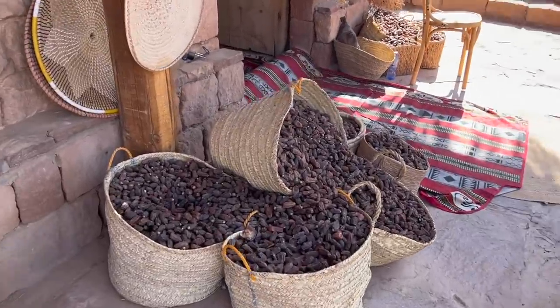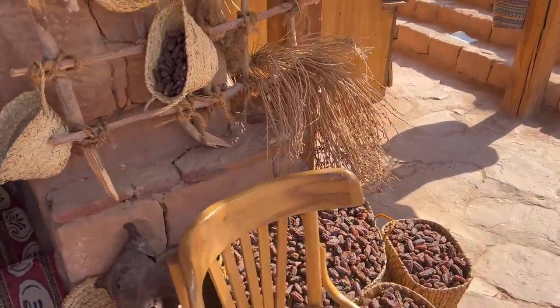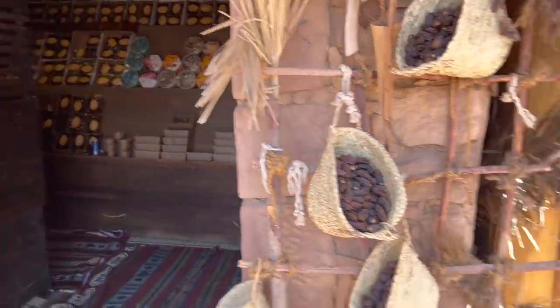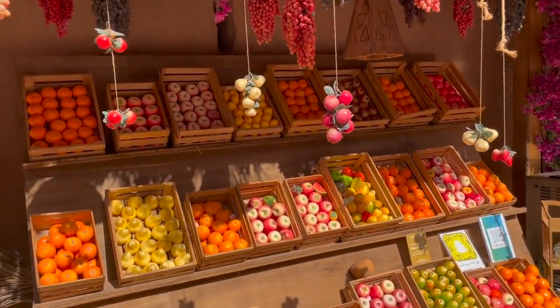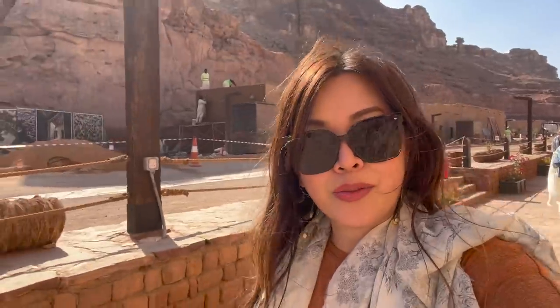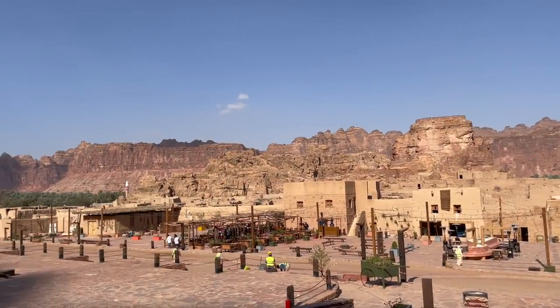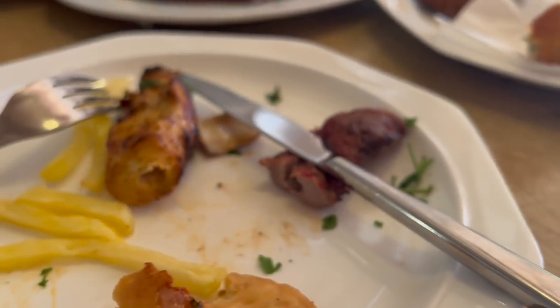So here we are, about to have lunch, and they definitely sell dates here a lot. It's quite known for all their dates. There's going to be a lot of construction here. Love seeing the local shops, the local arts and crafts, and the buildings. Look at these buildings. So much food.